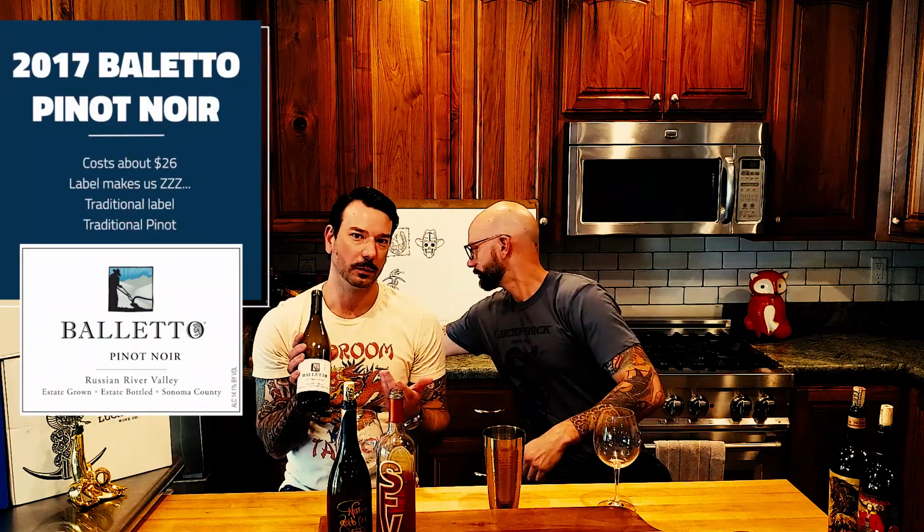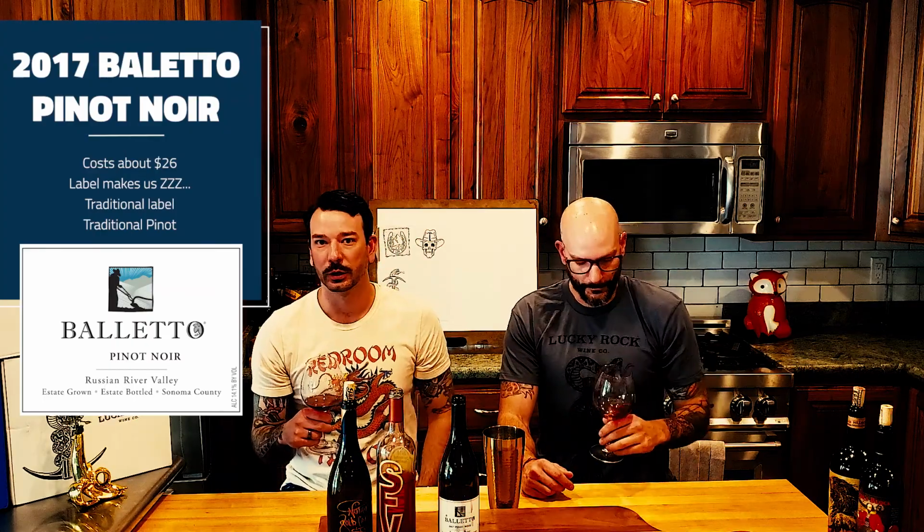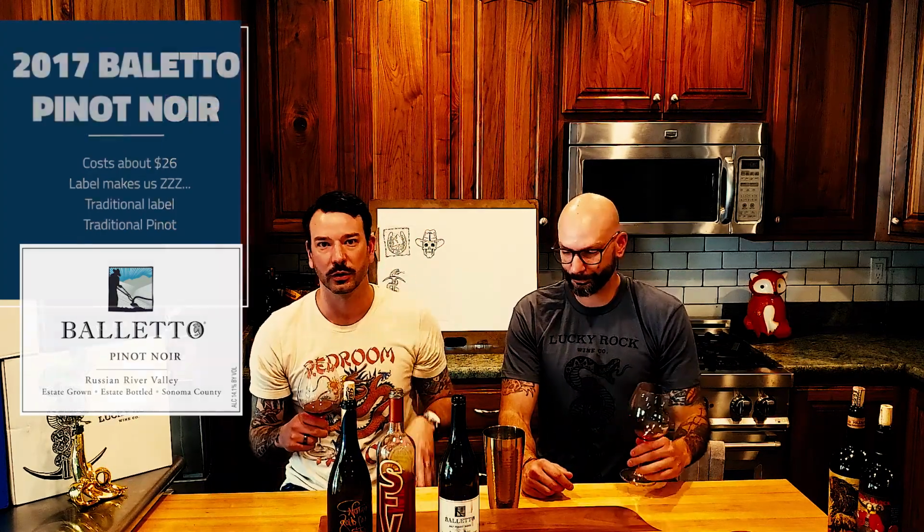So for the label that I didn't like or thought was sleepy, and I think for this it actually just goes more to sleepy than hated, was BALETTO. Because I think BALETTO makes good wine. Full disclosure, I've had their wine before, it's good. But I just have always thought this label is very sleepy. A lot of raspberry, strawberry, cola, a little bit of earth and spice. I mean, kind of classic Russian River stuff.